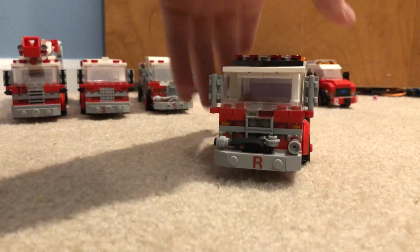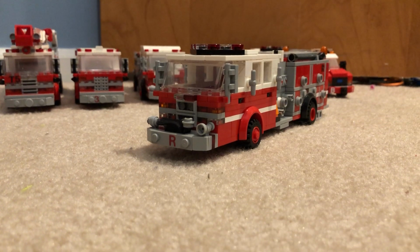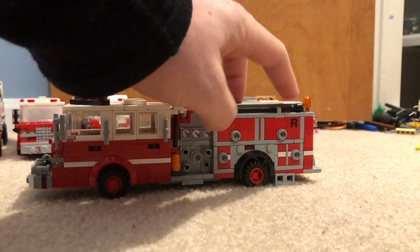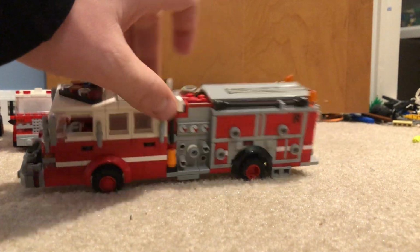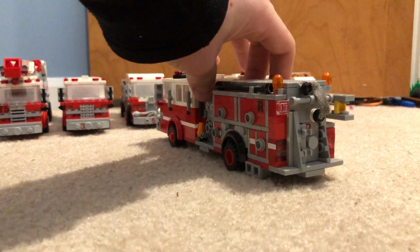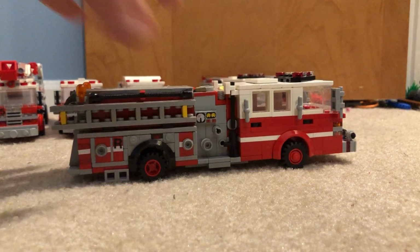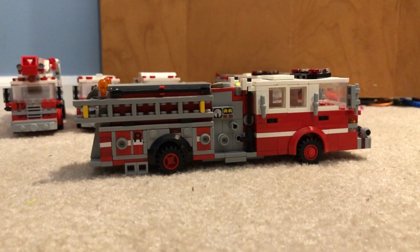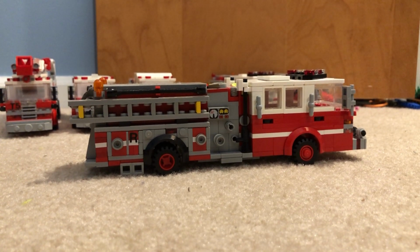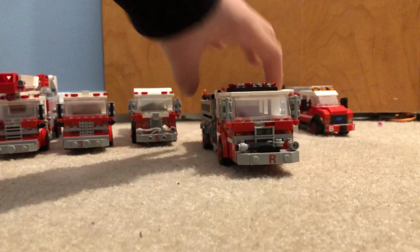Now here's the old engine 5, decaled as a reserve company now. It says R instead of 5, so that's going to be the only difference there. Actually, no, I figured out how to put a hard suction length here. Looks really cool. Here's the rear. This is still a frontline reserve engine company, so it's going to stay with hose and ladders and stuff. Right now I have it in place for engine 7.